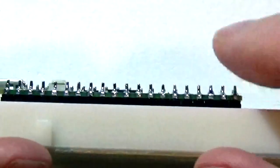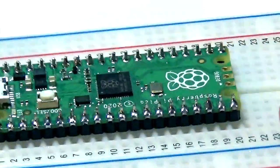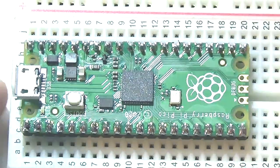So we just need to make sure that we haven't got any of these pins bridged with solder. We don't want to create a short. It's all looking really good, actually. If you're nervous about soldering your first time, it is really that simple.